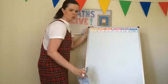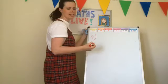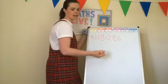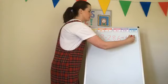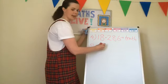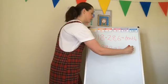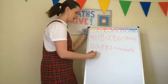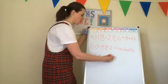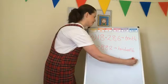So if you're in year 5 and year 6, these ones should be a good challenge for you. Again, if you're in year 3 and year 4, just give it the best go that you can. Question 4 is 18.286, and I'd like that to the nearest tenth. Question 5 is 0.882, and I'd like that to the nearest hundredth. And question 6 is a mean one now, okay? 3.00001, and I'd like that to the nearest hundredth. Okay, give it a go.